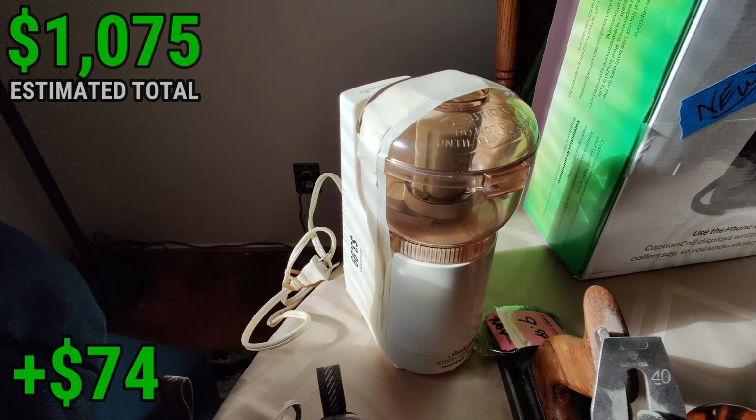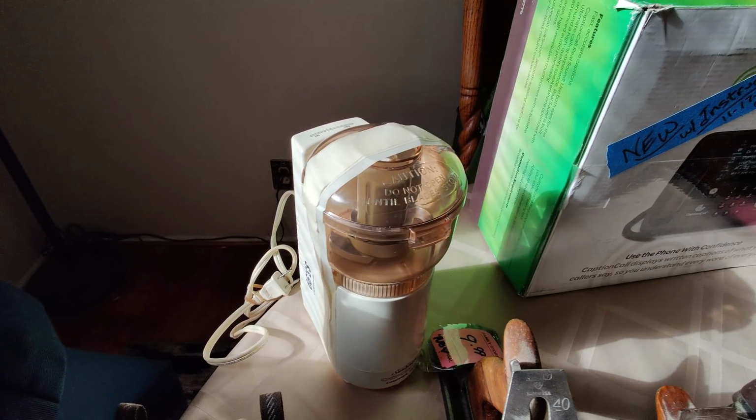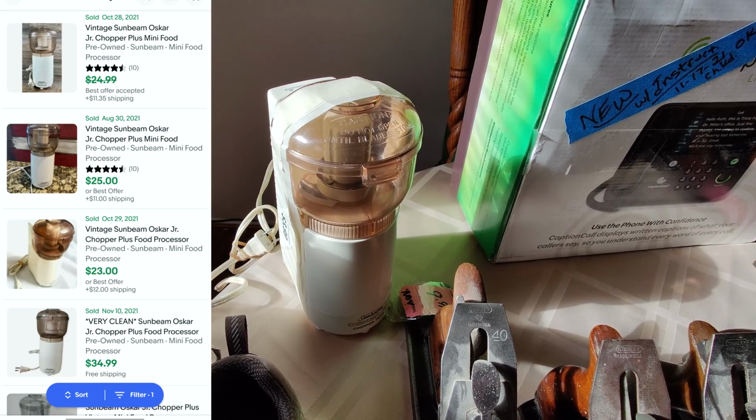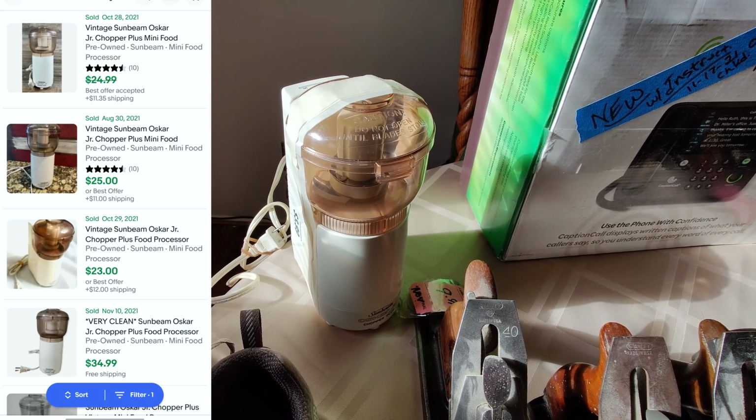Chopper Sunbeam. It's actually in very good condition. It was $3.99. Since it was so clean, and it looks like it's moving pretty well, I bought it. It'll sell for $25 plus shipping.